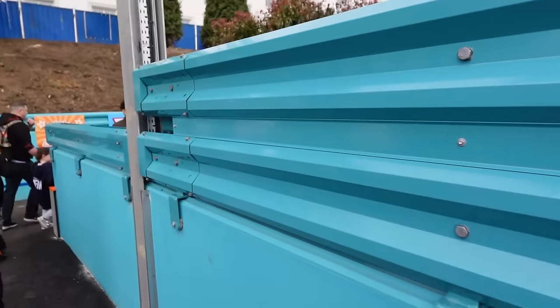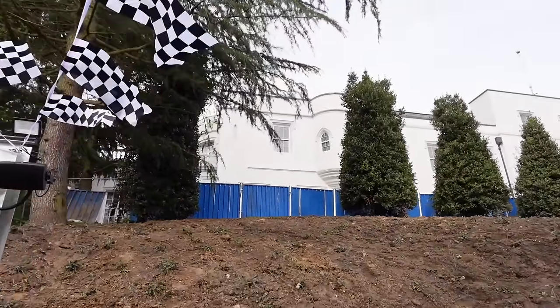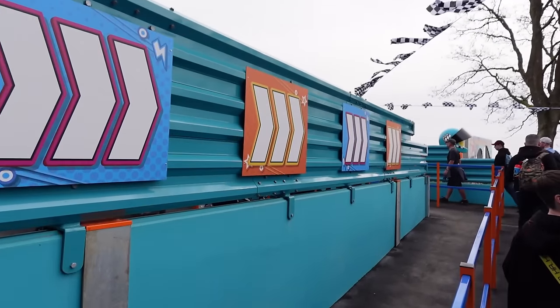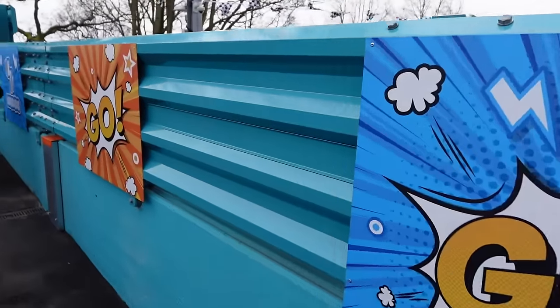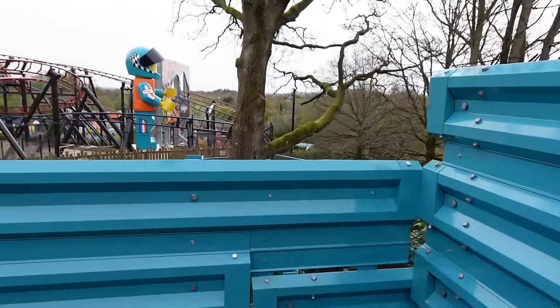I recognise that font from somewhere. This is it. Oh, it's lovely to see that up close. Lift hill's just over there as well. You kind of got all these crash barriers all around the side fitting with the theme. I can still smell the tarmac. Is that fresh round here? What a view.